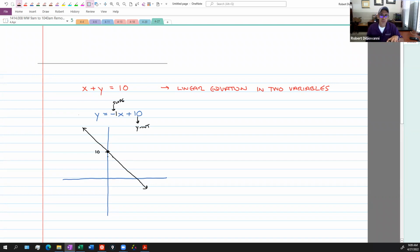Seen that before, right? So can somebody tell me a value of x? I just want someone to volunteer to give me a value of x and a value of y that would make this equation true. Any x, any y you want.